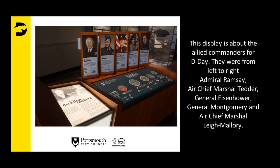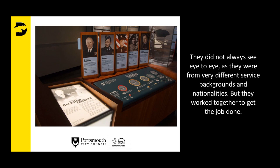Now, it's quite commonly known that these commanders didn't always see eye to eye. It's probably not surprising because they all come from completely different service backgrounds, different nationalities in some cases. So there were moments where they didn't get on as well as they might have done. But it's important for us to remember they were planning a huge operation that was extremely complicated. So it's not surprising that there were difficult moments. But it's also a good example of people who didn't always see eye to eye and maybe didn't have much in common, still managing to work together to get a job done. That's a really important lesson from D-Day.